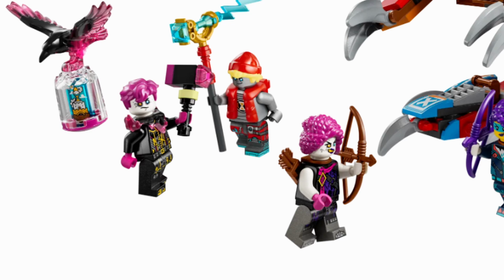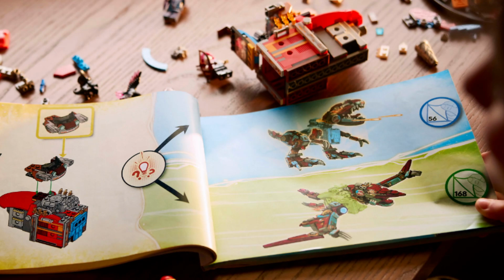Next we have the pictures of the instruction booklet. So from the looks of it, you build up this main part, that's like the front body of the beast. And then you can either do a T-Rex or in this case a C-Rex and the pterodactyl. So that's interesting. I'm curious to know what the difference is, but from the looks of it, they do look pretty different.